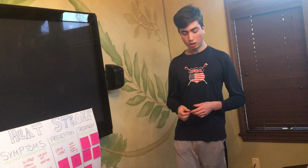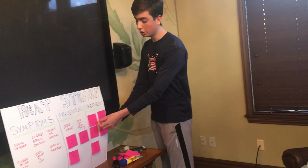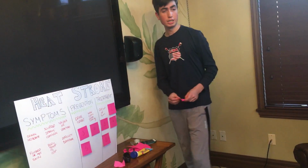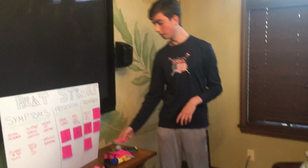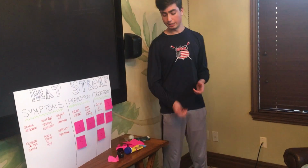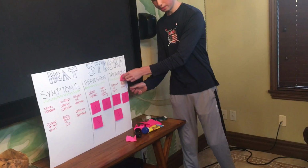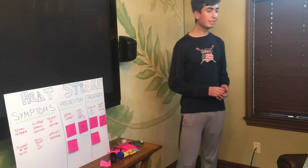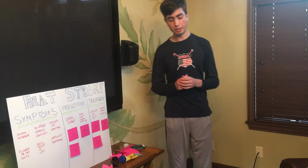And for the last one, the treatment. If somebody has got a heat stroke, the first thing you want to do is get the sailor out of the sun. That is so you can put them into shade or an air-conditioned building, anything that is cooler than what it is outside in the sun. You can also use a hat and sunglasses, like I mentioned before, just to reduce exposure of the sun on the skin. You can also lie down and elevate the feet, which will reduce the blood pressure. So that is always very helpful.